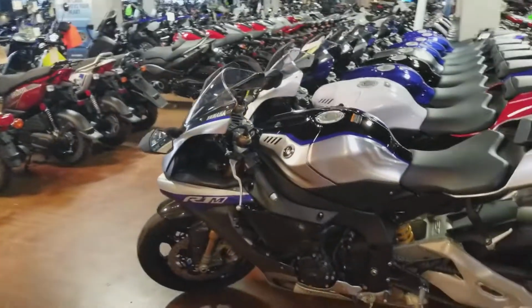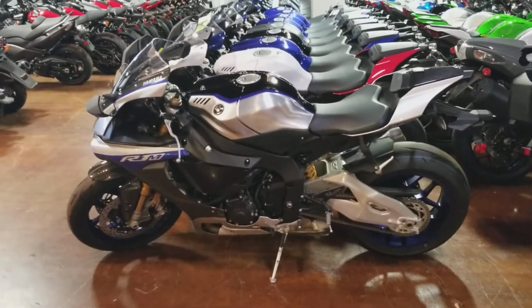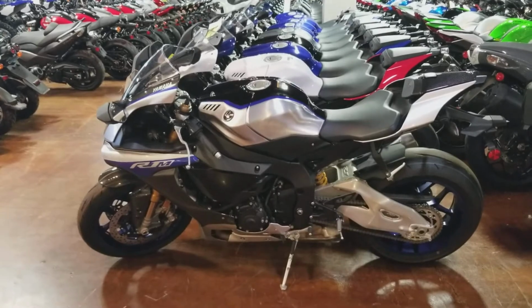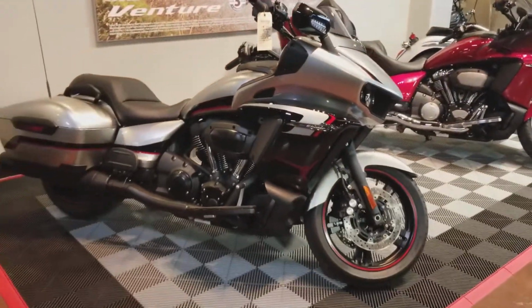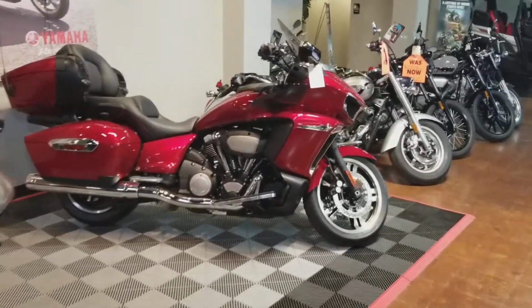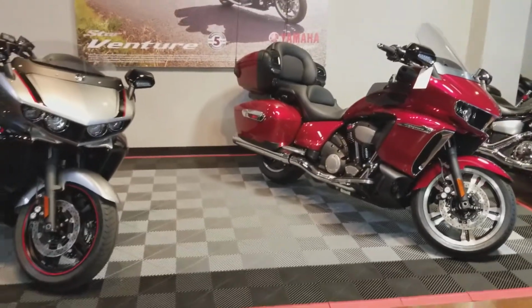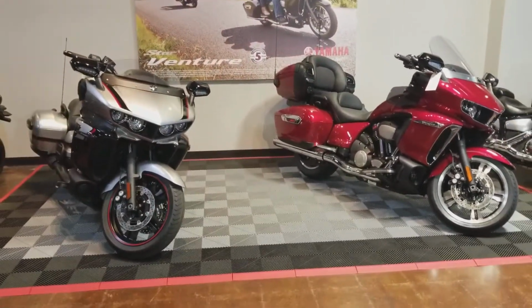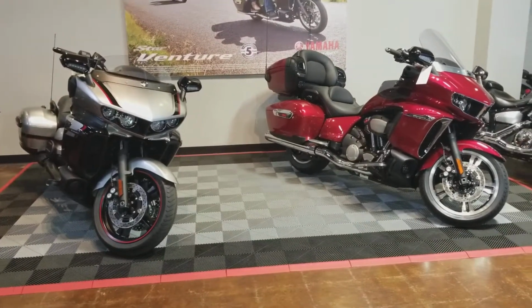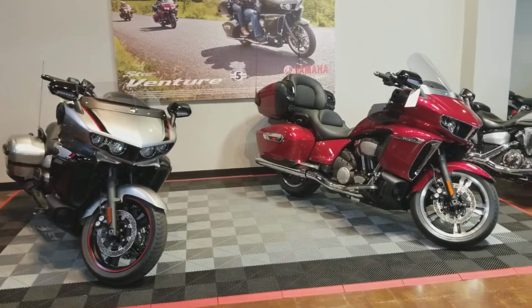And then from Yamaha, one of the coolest bikes on the floor, we do have an R1M in stock. This is a limited edition R1. Very cool machine. And of course, we've got the new Eluder and the Venture. These are the new long-awaited touring bikes from Yamaha, and they are worth the wait. They are incredible machines. Come on down and do a demo ride on those. We encourage anybody that's seriously interested in the new bikes from Yamaha to do that.